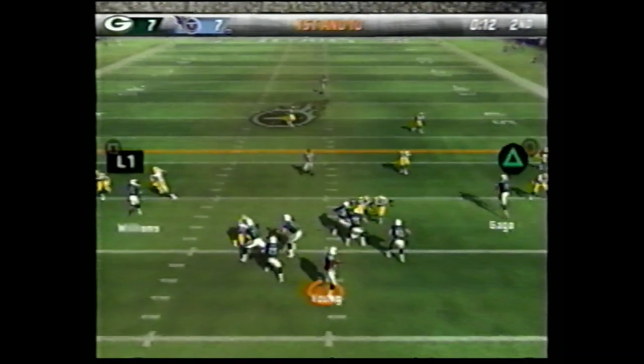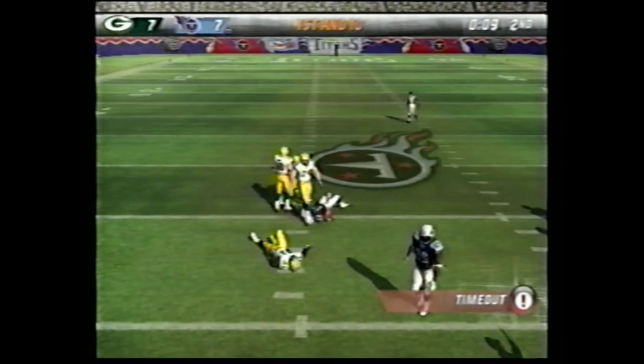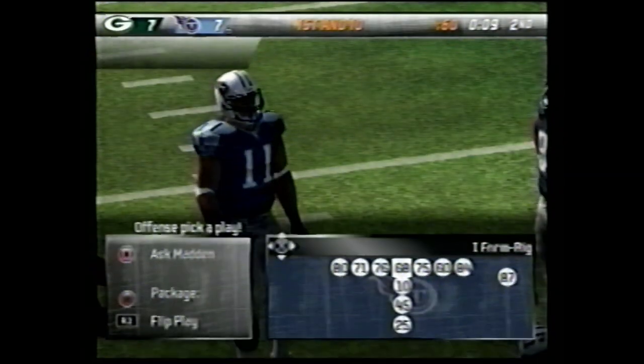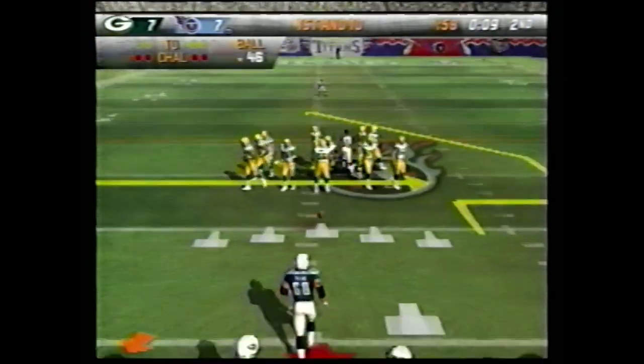Green Bay comes out with their nickel package. Throws it, and it's caught. Big hit on the ball. The offense calls a timeout. He's consistent on the reception. The result of the play is a first down.